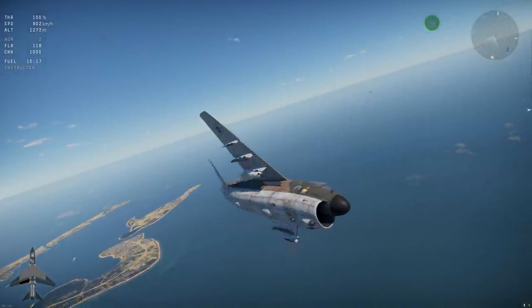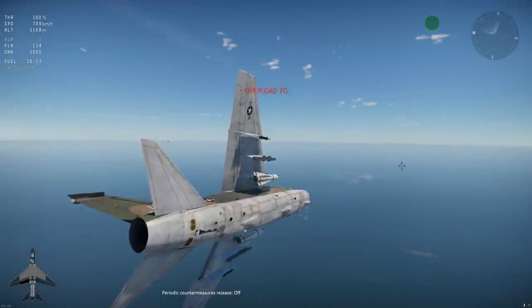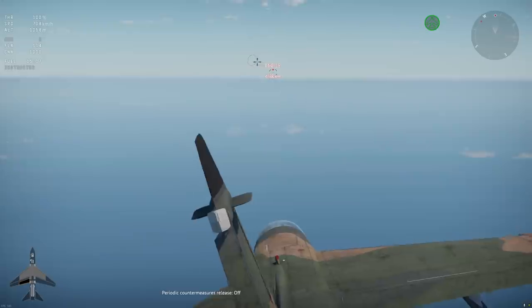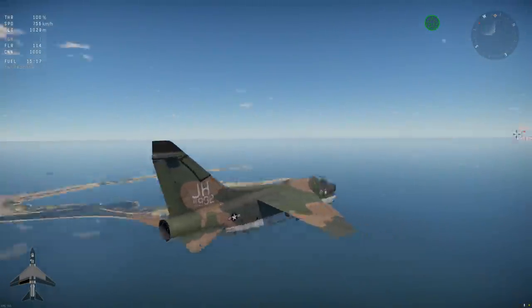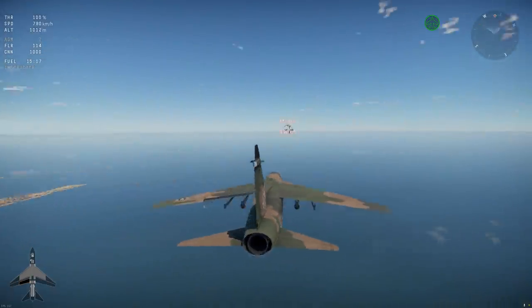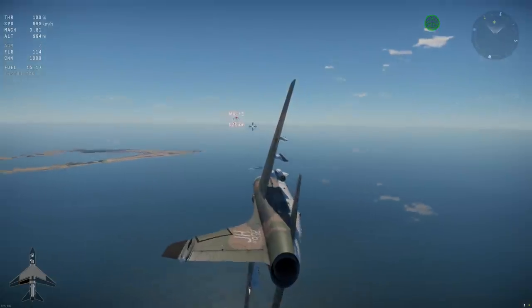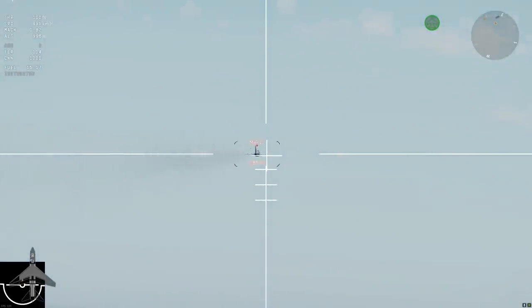And also, I think you can launch these at aircraft. Here's a MiG-15. These missiles, I don't think, go fast. They seem like they go like 1,000 kilometers an hour or something like that. But these would be great to deal with helicopters. Okay, don't break my wings, please. Okay, here we go. In the TV. Stabilize the gimbal. Lock it.